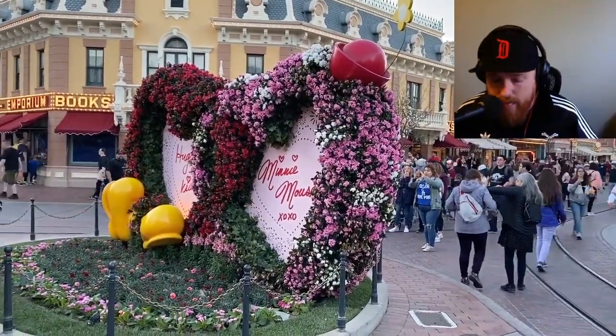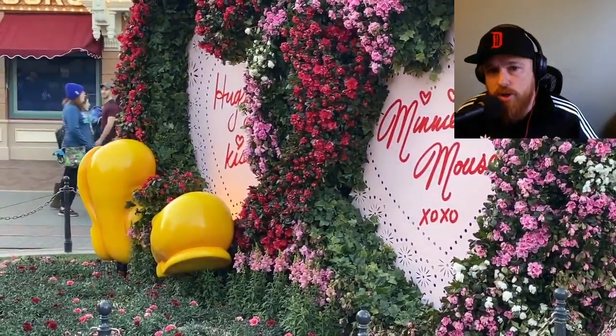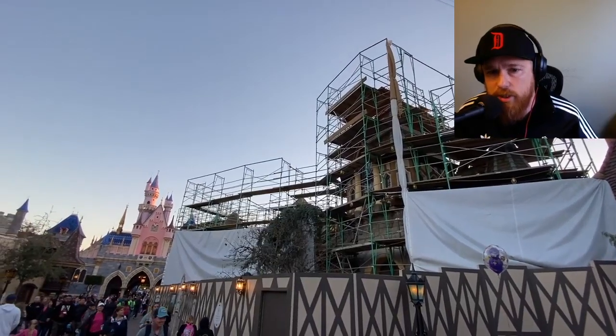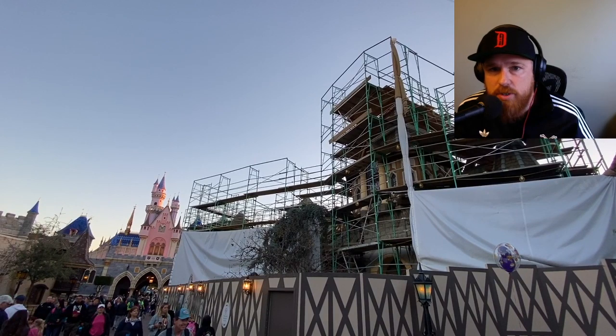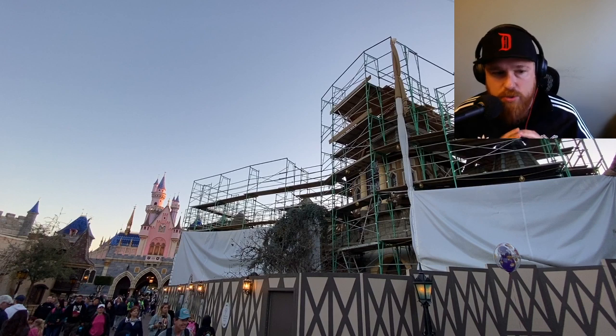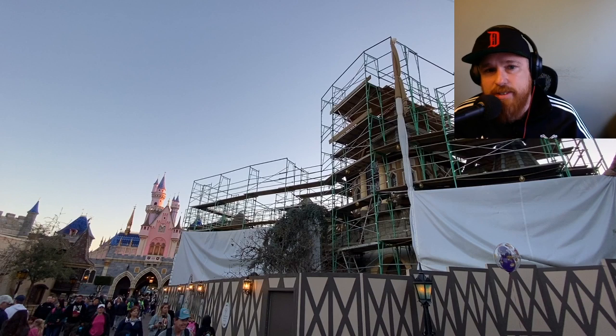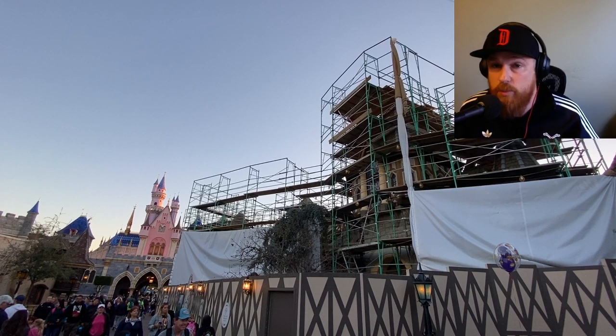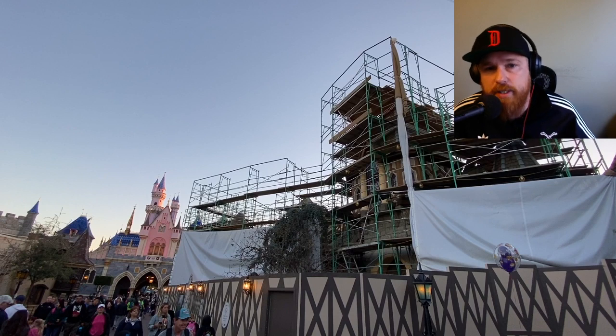But the big thing that I had to arrive to was Snow White, right? That's probably the biggest construction project that we have going on at the resort right now. All right, looks like my videos are loading a little weird. Okay, so this is what Snow White looks like right now. The scaffolding is surrounding all of it, but they had to take some of the scrims down. We've had some wild weather in Southern California the last week, a lot of wind and rain. So it looks like they've peeled the scrims down, which is cool for us because we get to see what's happening on the other side of the construction.